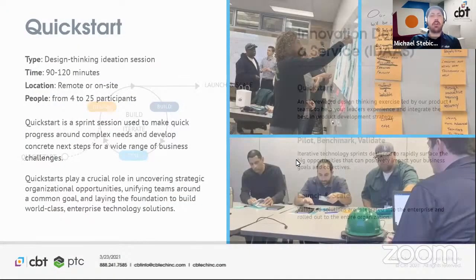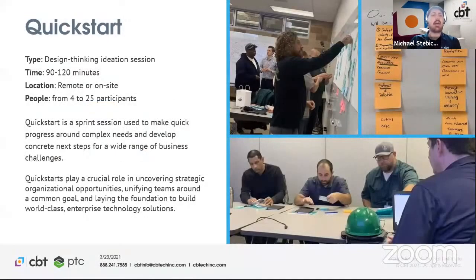So what is a quick start? This is our type of design thinking ideation session. It's usually about an hour and a half to 2 hours, and we can do these remote or on site. The amount of people typically ranges from about 4 to 25, and that quick start is a sprint session used to make quick progress around complex needs and develop concrete next steps for a wide range of business challenges. Quick starts play a crucial role in uncovering strategic organizational opportunities, unifying teams around a common goal, and laying the foundation to build world-class enterprise technology solutions.